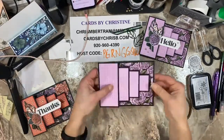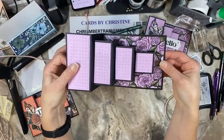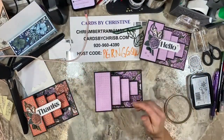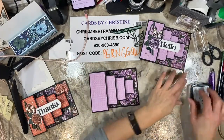All right, that's what it looks like folded, okay? Cool, and that's what it looks like open. It took us like a minute, you guys, really, to kind of layer that together. That's the meat and the potatoes of that. Everything else after here is kind of like decorating.